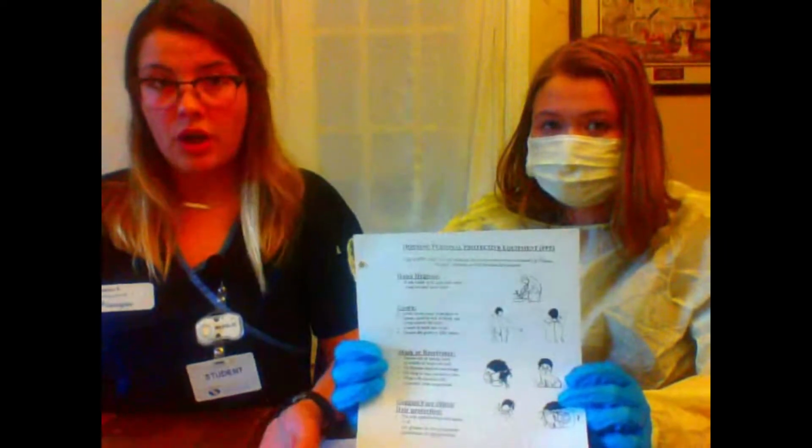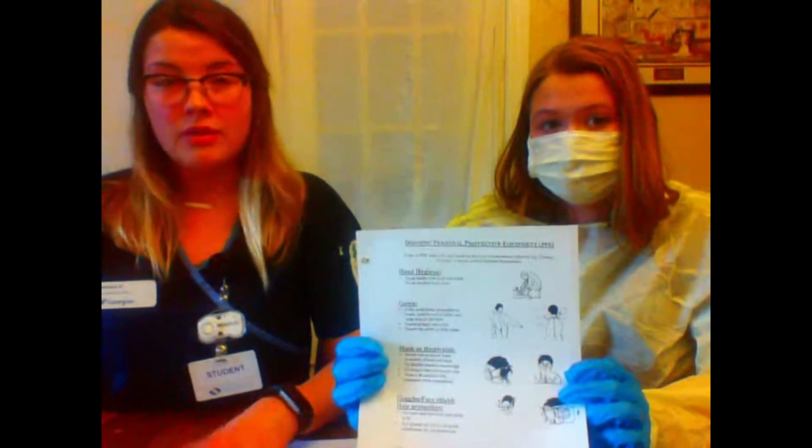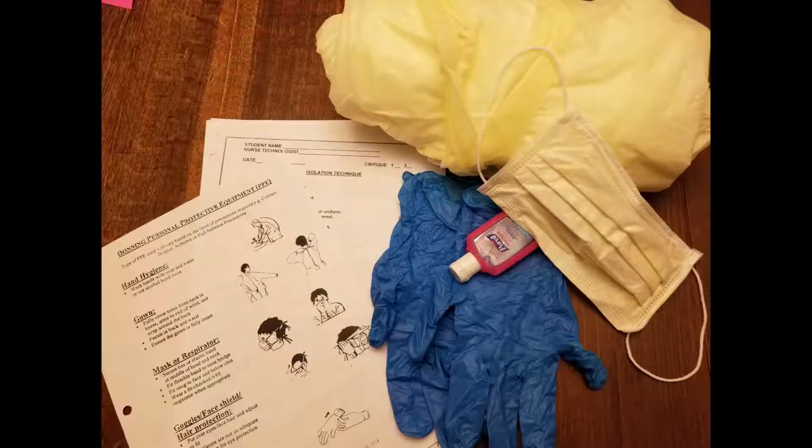So as a new nurse, it's important to remember this because it may not be a habit just yet, but it's important to start building those habits early on. And as a nurse, it's also our responsibility to ensure that patients as well as family members are also following specific isolation protocols. So for PPE and isolation protocol, we learned this in semester 1 in the Fundamentals of Healing Arts.